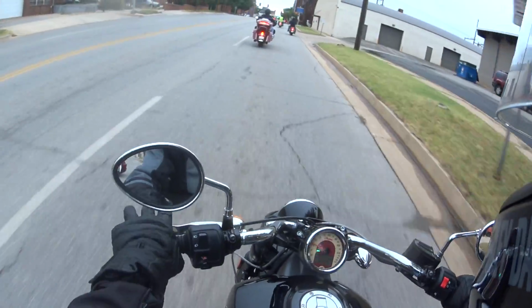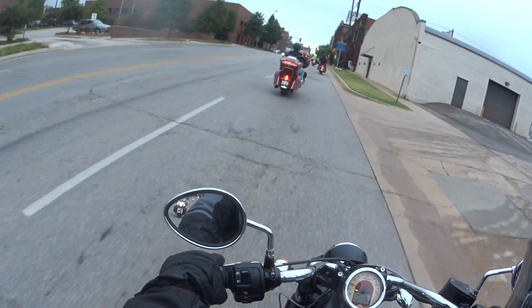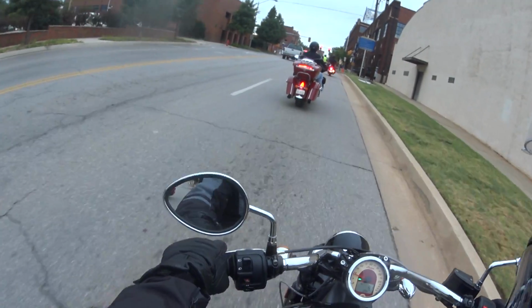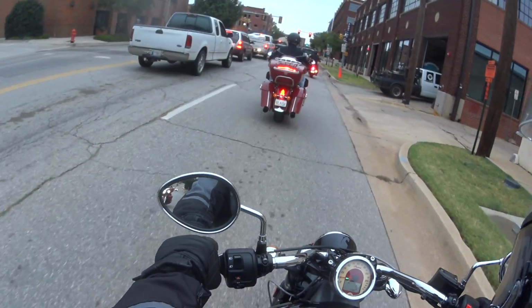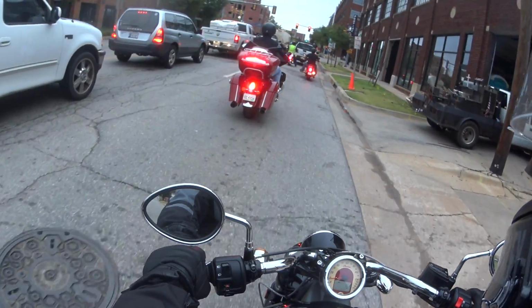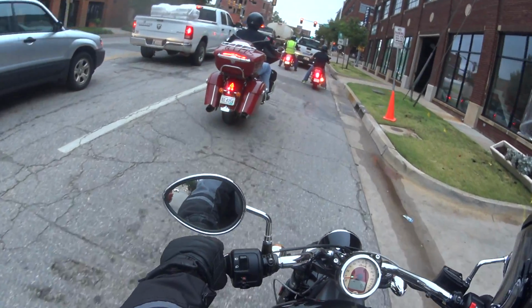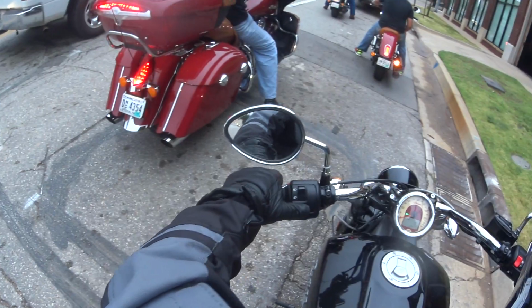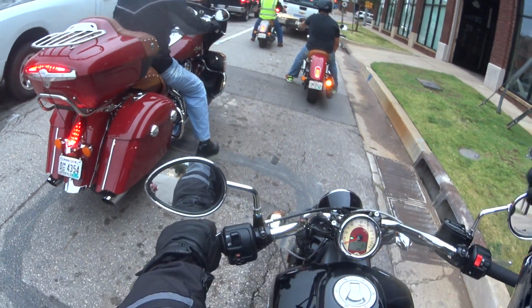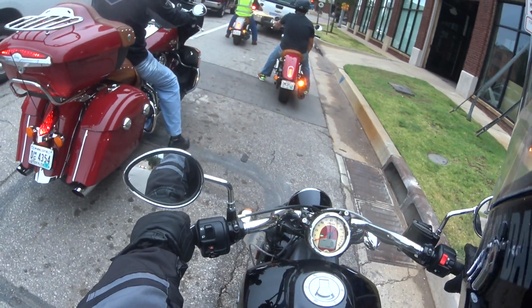Everybody, this is the Rabid Hedgehog, and this is my riding review of the 2015 Indian Scout. So far, we're just taking a ride from Indian of Oklahoma City, located at Northeast 10th, near Broadway. We're just riding as a group here. Don't have too many impressions of it just yet.